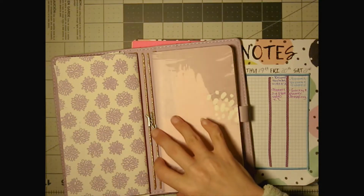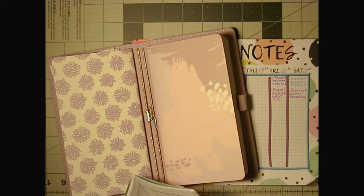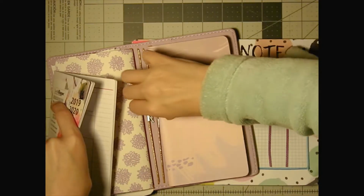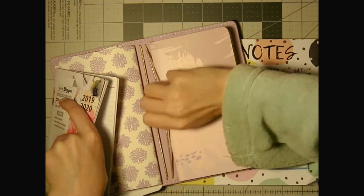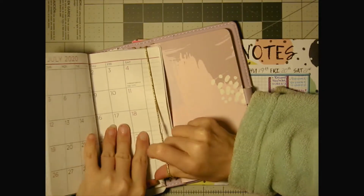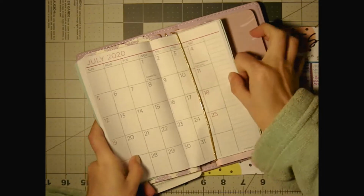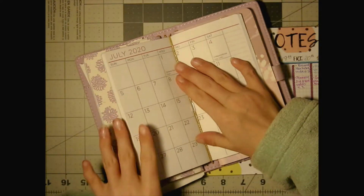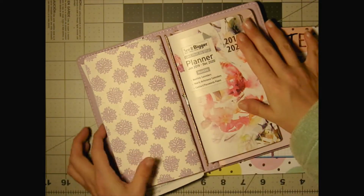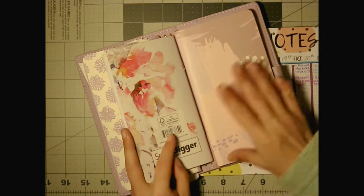So now I just have to figure out how it goes in here. I guess about the halfway point. So that would be about right there, and then you take your band, I'm guessing, that's in here, if I can get a hold of it, and you just put it through here, right? That's what it looks like to me. And then pull it the rest of the way through, like so. Oh, that is perfect! And then it holds that in there like that. And now I have my to-dos, and my planner, and my notebook.